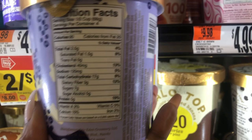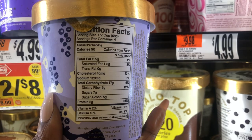Yeah, but the sugar alcohol is the same? Yeah, but you would mind it. It's better to mind it. Should we play it safe with the erythritol? Yeah, let's just play it safe because I'm not sure about this.